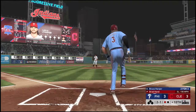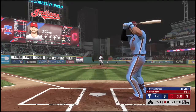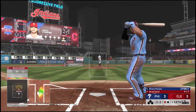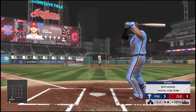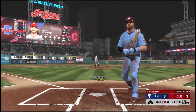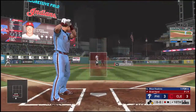And a horrible swing there as the count moves to 2-1. Man, this guy's been locked in all game long. I don't know where that ugly swing just came from. Here now the 2-2. Rhys Hoskins waits on deck. Now the 3-2 pitch. And he lays off. Ball 4. Now the potential go-ahead run is on base here.